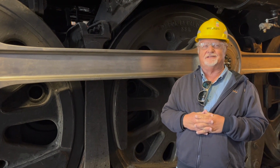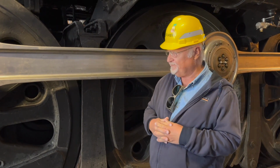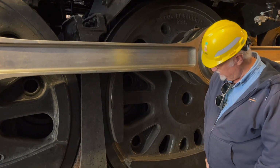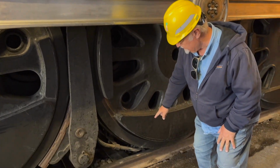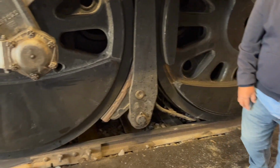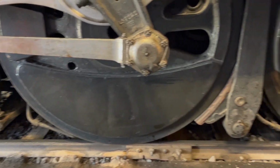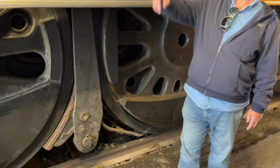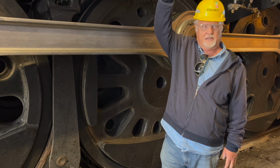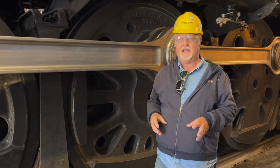23 years. And we've spent $4 million fixing it up. Another little thing I want to point out to you, because you can see it real good right here, are these tubes. There's a little tube that comes down in front of each one of these big driver wheels, but there's one on this back wheel that's behind. Those are sander tubes. Up on top, it's hard to see when you're so close, but up on top there's a dome. That's the sand dome. It has 3 tons of sand in it.